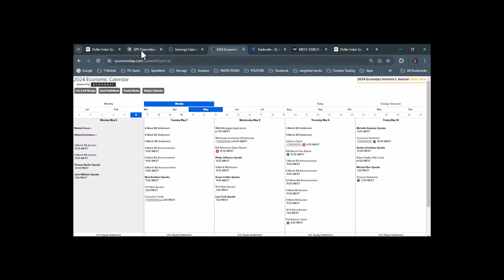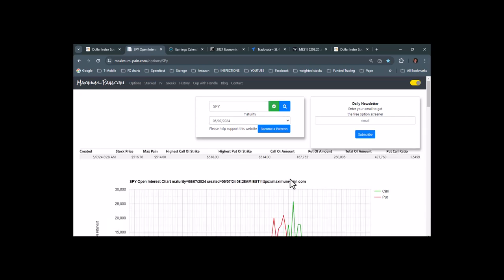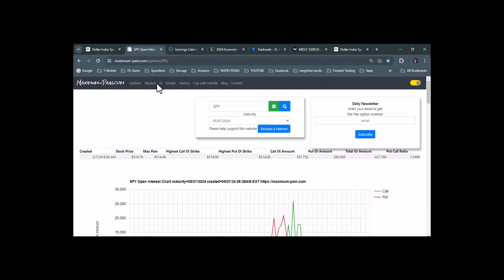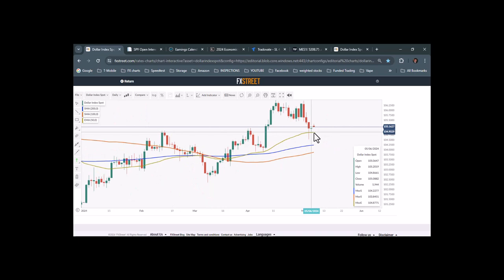All right, let's take a look at Max Payne. Where's Max Payne for today? Max Payne, 514. Where's my pivot? 513.83. You can see these are all the options that expire today. Notice Max Payne is pretty close to my pivot. That's kind of cool.